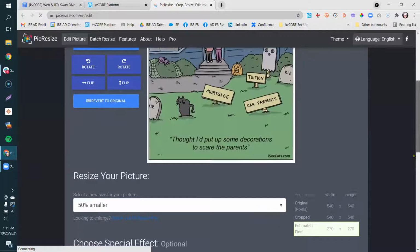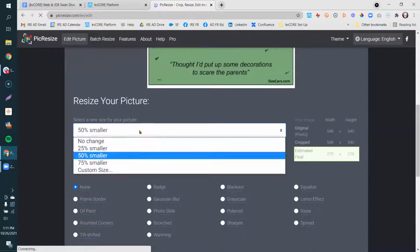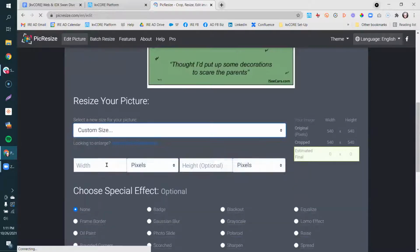The nice thing about this is you've got this little resize your picture option, custom size, and then you can put in the width and height that you need. Sometimes, depending on the image that you've picked, it might not be high enough, depending on if you got it when it was already changed or what have you.